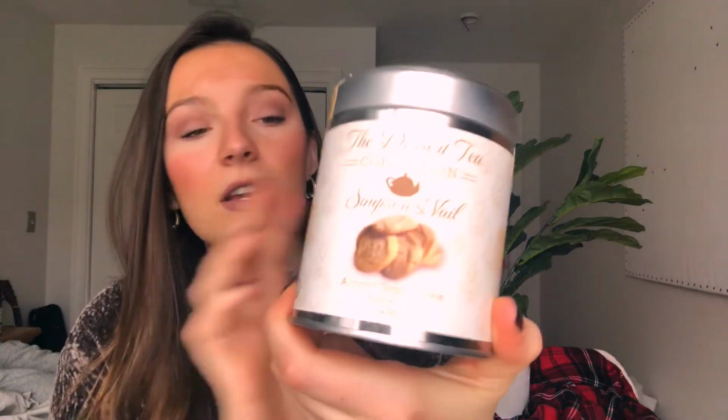My last item is the dessert tea collection from Simpson & Vale in the almond sugar cookie black tea. Me and my mom are tea lovers. We are just obsessed with going to little tea places. There's a lot in Connecticut, and Simpson & Vale is not directly in Danbury, but it's somewhere around Danbury, Ridgefield, that area. It's this tiny little company, and they have the most amazing flavors. They also have a carrot cake flavor, a coconut macaroon flavor, but the almond sugar cookie is something that I've always loved.